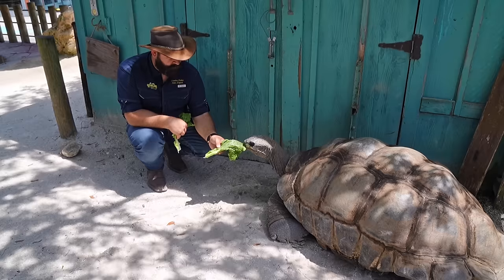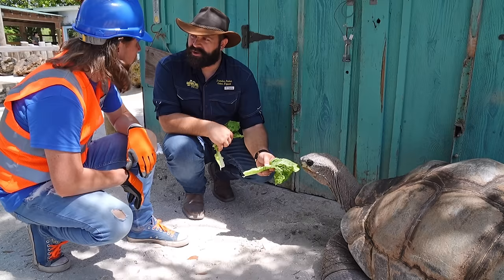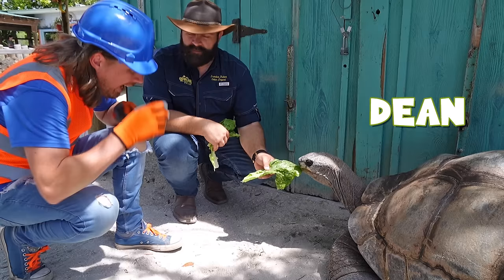Oh, wow, look at this. This is a turtle. Well, a tortoise. The difference between them is these guys live up on land, where a turtle can go in both land and water. His name is Dean. Hey Dean. He's known as an Aldabra tortoise.